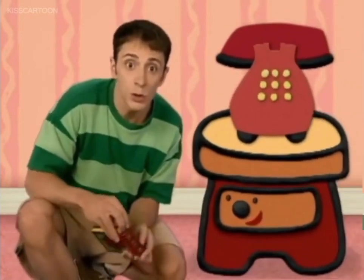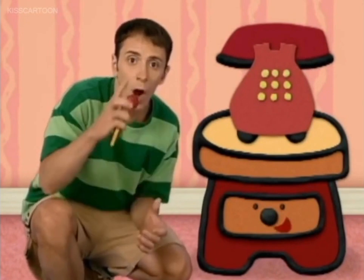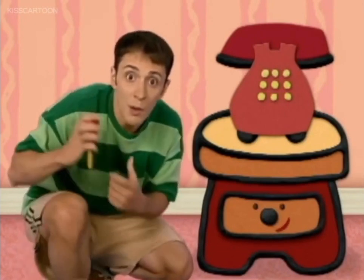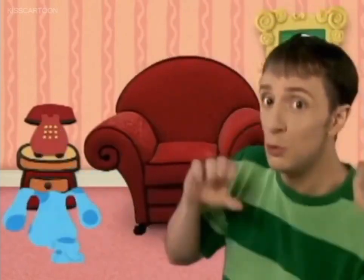To play Blue's Clues, we gotta find a paw print! Oh, a paw print. Right. And that's our first clue! A clue! Then we put it in our notebook because they're Blue's Clues, Blue's Clues, Blue's Clues! We gotta find another paw print.